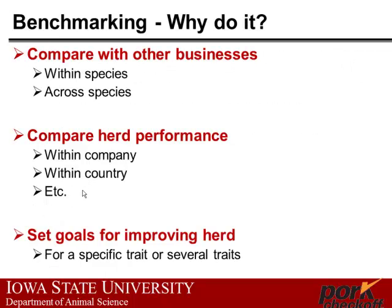So why do we do it? As Chris said, we can use this to benchmark ourselves against other businesses, but also as you think about it, we're in competition with other protein producing species, for example, poultry and beef. So we can compare how our productivity stacks up against that as well. So you can look across species, or you can look within species as well. You can compare herd performance within those companies.